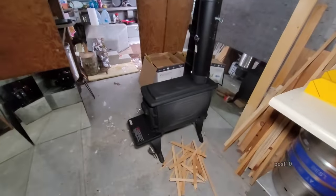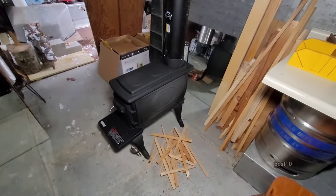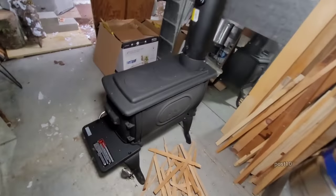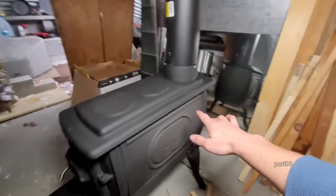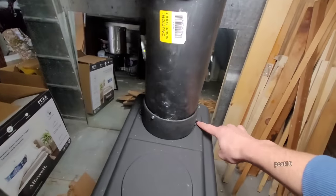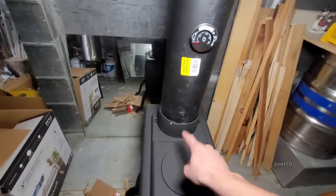Gonna fire up this cool little wood stove. This thing was $300 on eBay. You get what you pay for. You see, the casting wasn't perfect. That's why it's bent a little bit. The bolt holes didn't line up, so this bolt can't go in. But I gave it a test run.